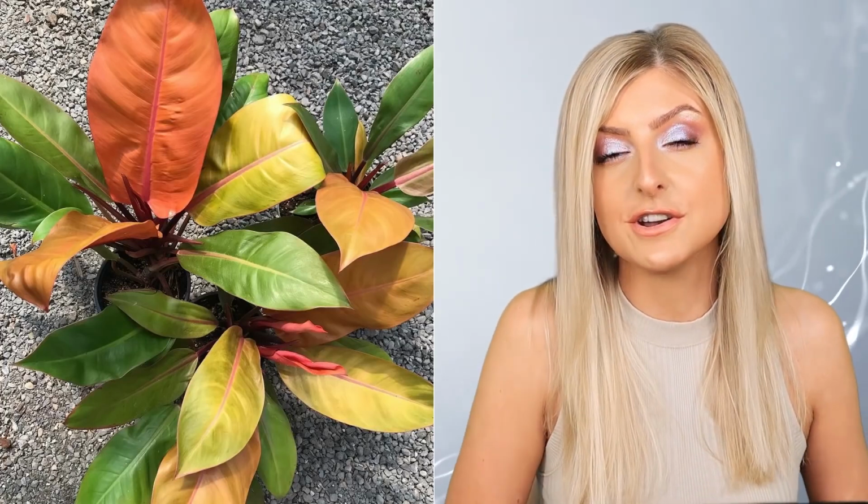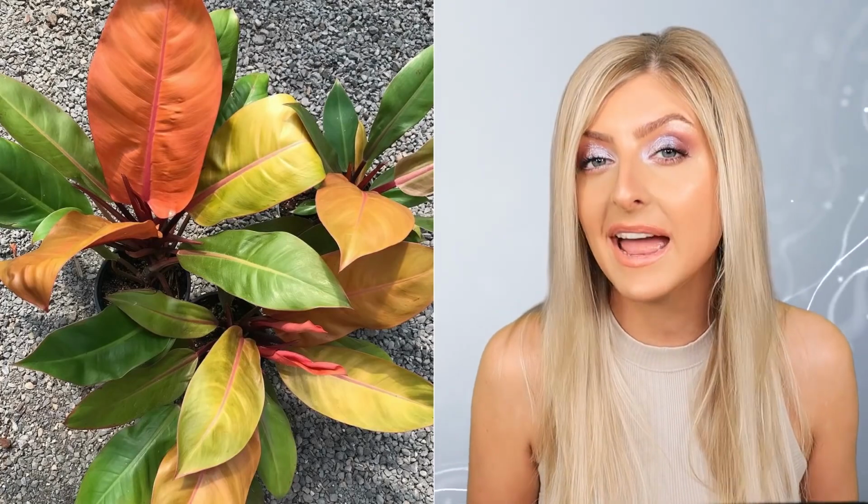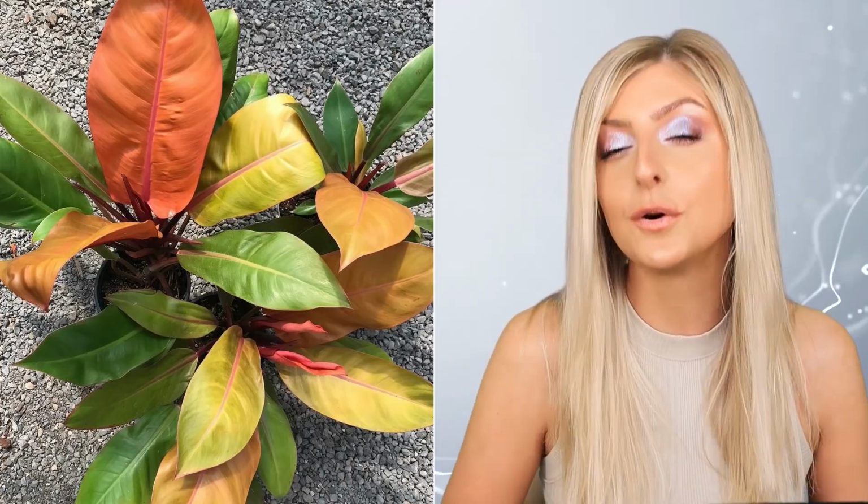So if you like orange and you like autumnal colours, or you just want to give your collection a little bit of pop, but you don't want to break the bank, this one is a beautiful, beautiful houseplant. I really, really like these. I think I have one somewhere, or maybe I put it on my wall. I'm not sure. I'm pretty sure I have one though.